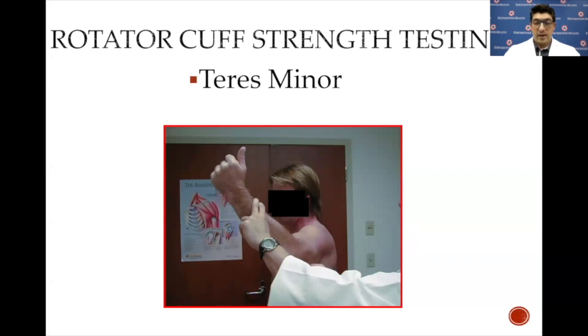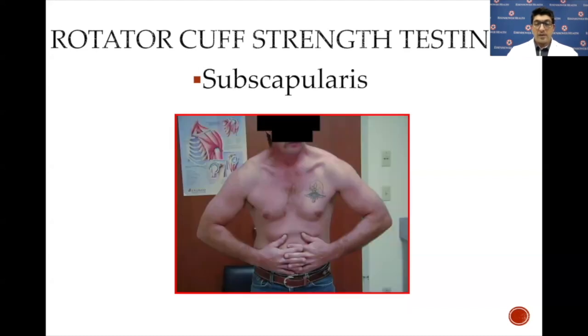This is the rotator cuff that is very unusual for this one to be torn. So it's very rare to have a teres minor tear unless you've had a very massive accident, such as a motorcycle accident or a fall from a ladder or something very extreme. And then this is a very common one.